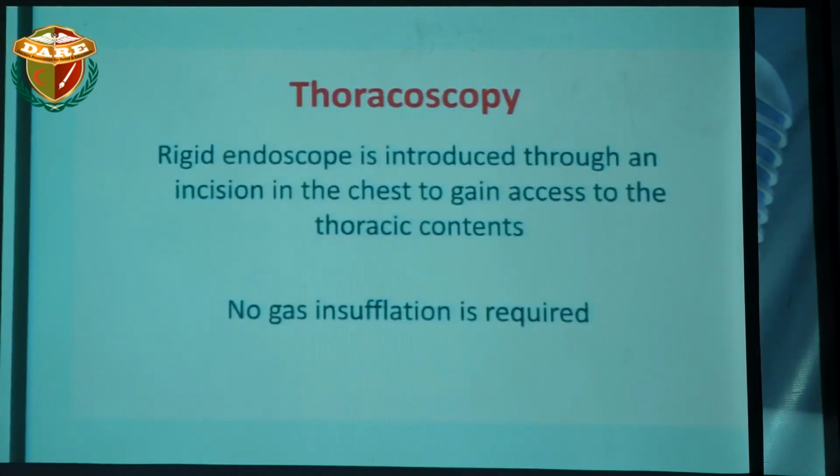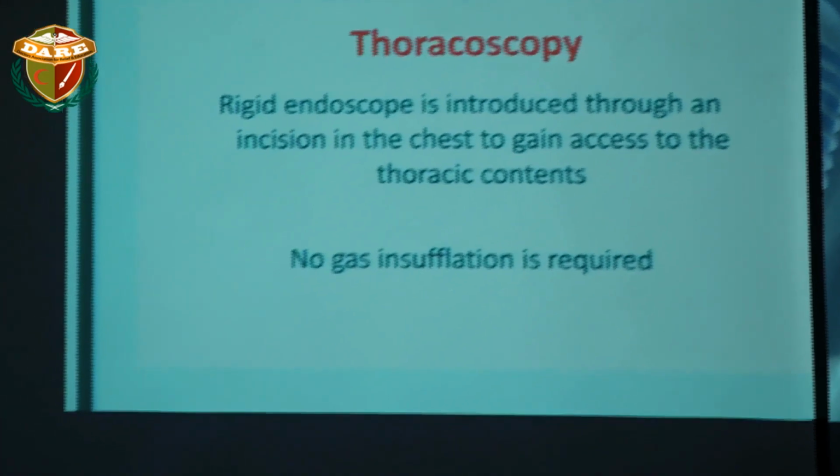Coming towards thoracoscopy. In India, thoracoscopy is not very rampant or widely applied, maybe because there is a lack of surgeons or trainees, and also patients not being aware of it. And there are not many centers, I feel, which provide VATS thoracoscopy. Maybe a few in the north and a few in our hospitals like AIG or Yashoda Secunderabad might have it.